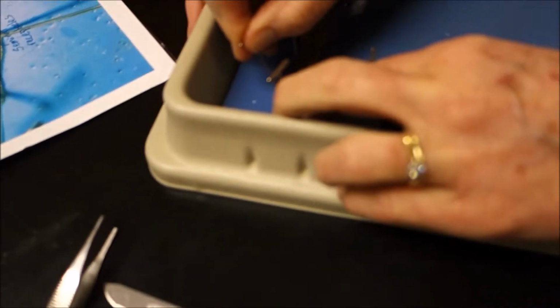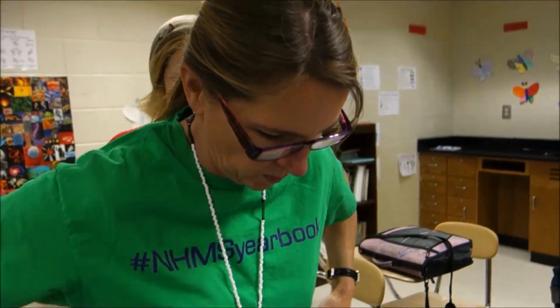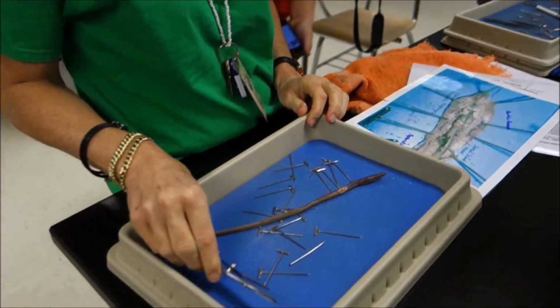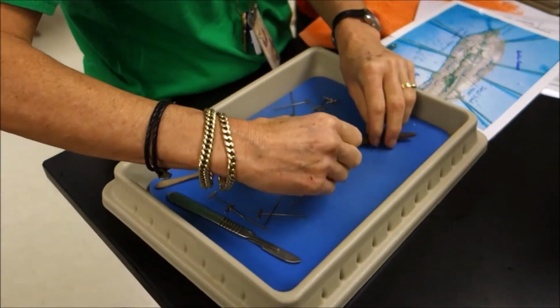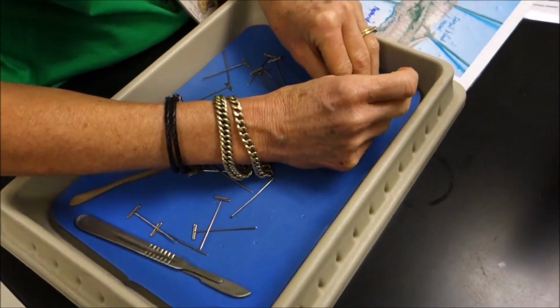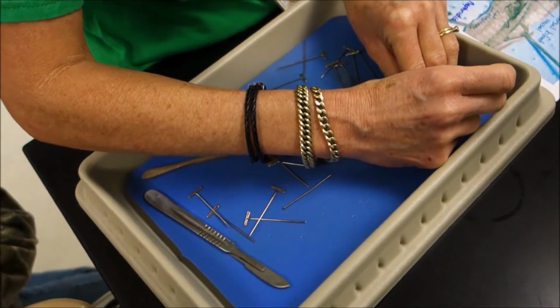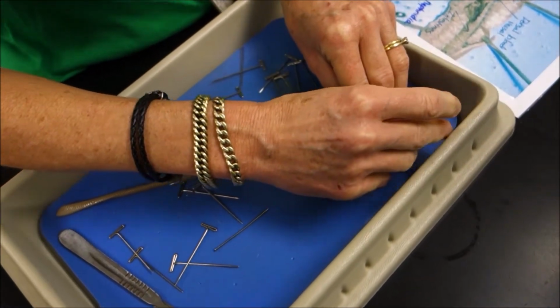Circulatory organs such as the heart. Because earthworms are hermaphroditic. That means they're both male and female. That's the male part. Second period, we're going to dissect an earthworm on this day of December the 16th, 2014. All right, I'm going to put a pin through the earthworm's prostomium, which is its mouth.